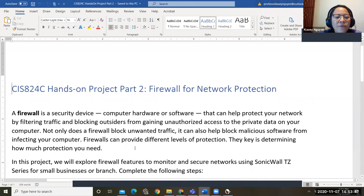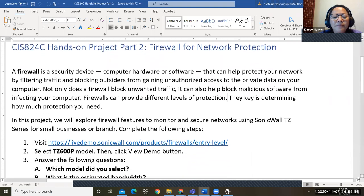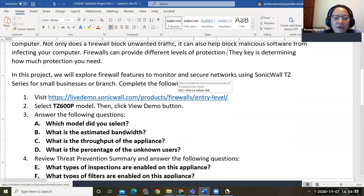So for a firewall, the definition is it could be either software or hardware. Most of the time at an enterprise level, we would use a box, a hardware device, and we would filter the traffic, block outsiders, and monitor the traffic through the firewall. So it gives us some level of protection, and we can't rely completely on the firewall.